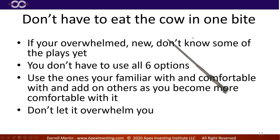So, you know, nice Texas saying, you don't have to eat the whole cow in one bite, okay? If you're overwhelmed or new or you don't know some of the plays yet, do you have to put on all 6 of the different trades? Could you just focus on TXs, like directional TXs? Or ETXs? Then, you know, you can learn the number 4s, you can learn them, but do you have to use them just because they're there? Or maybe you don't like a certain setup. Maybe you found you just don't like third bar swings. Do you have to use it?